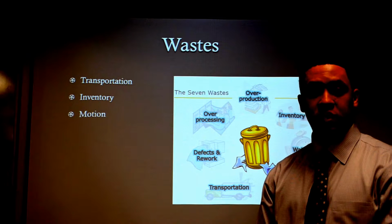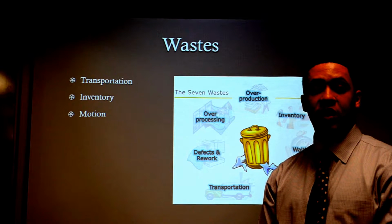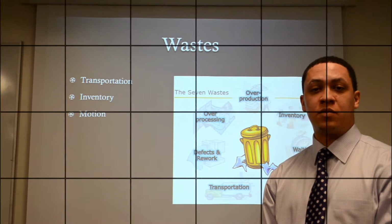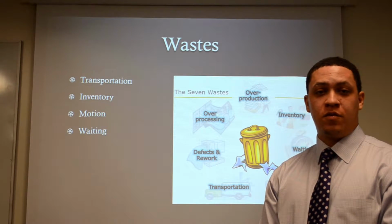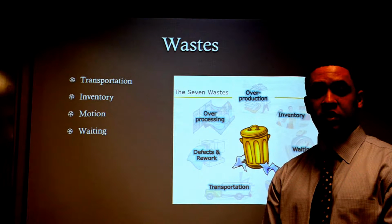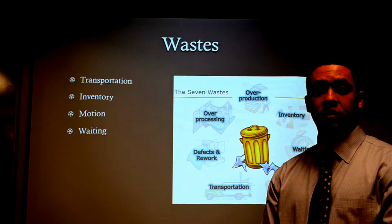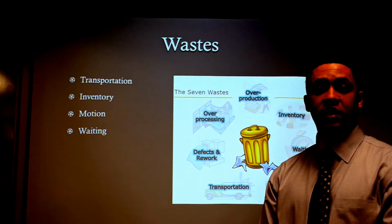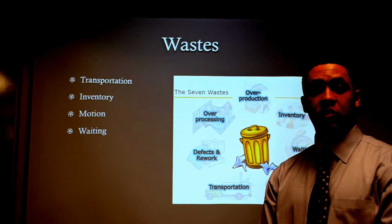Then you have motion waste. Motion waste is defined as any movement that does not add value, such as searching or traveling to find a supply or document. The next kind of waste is waiting. For supplies, medication, lab results, expertise, or even information, waiting is a waste. The next waste, identified as over-processing, which is defined as including any excessive steps or unnecessary authorizations.